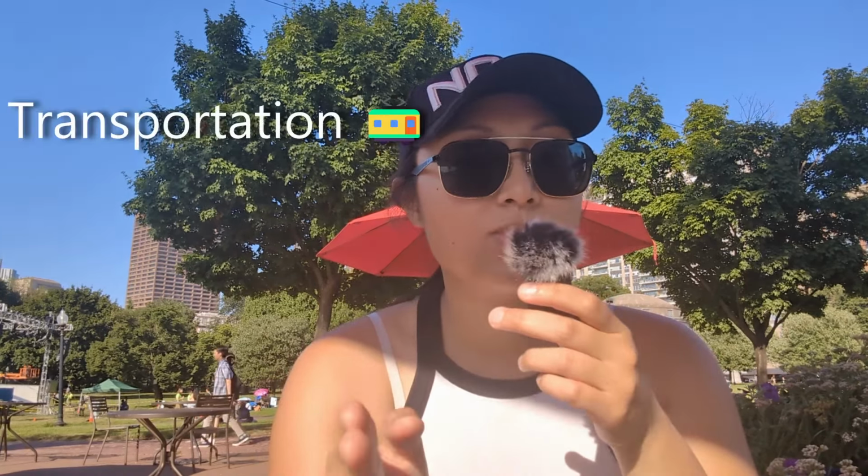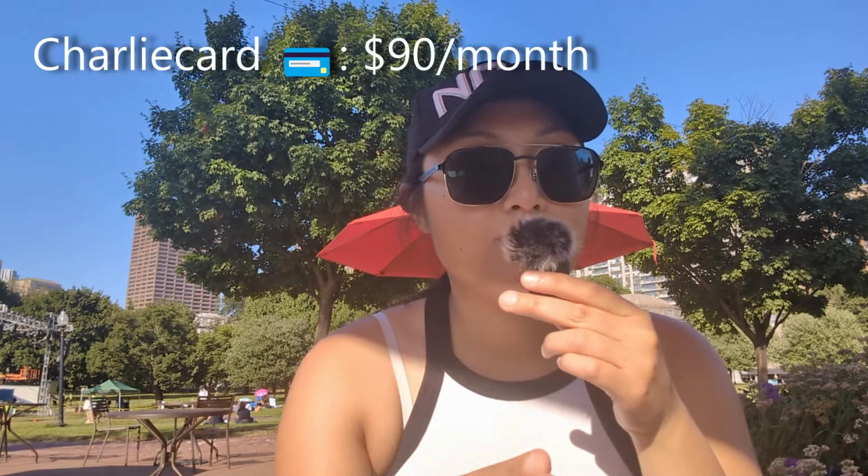And then in terms of transportation, I pay the full monthly cost of the Charlie card, which is the transit card that lets you get on the T, which is the red line, the orange line, blue line, silver line, and all the buses. They haven't really been too much of a problem for me, to be quite honest, except that it seems like every day the T is shut down for some random reason, but that's besides the point. I pay the full monthly cost, which is $90 a month.